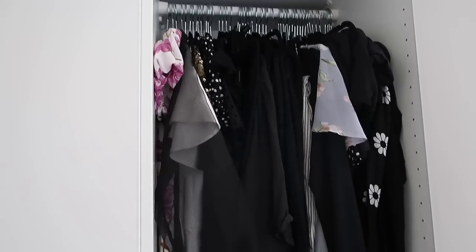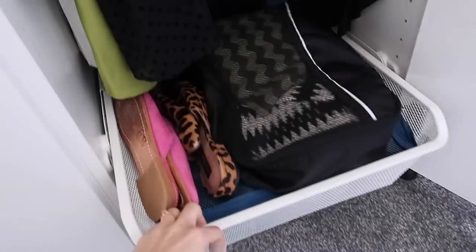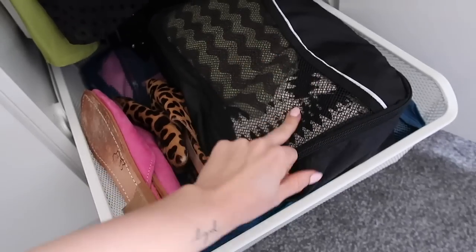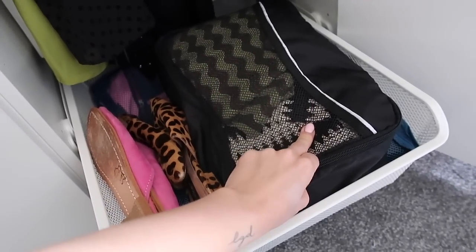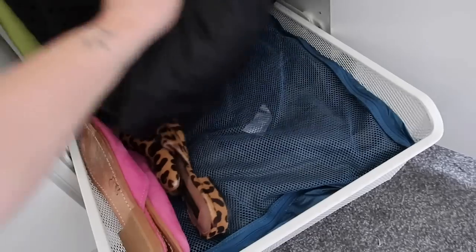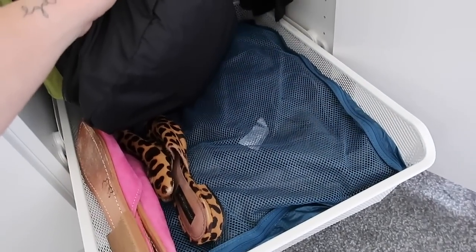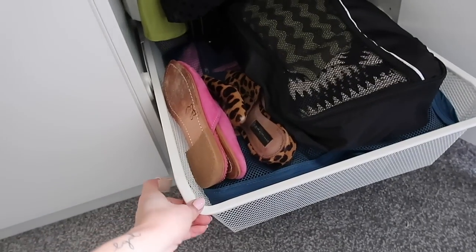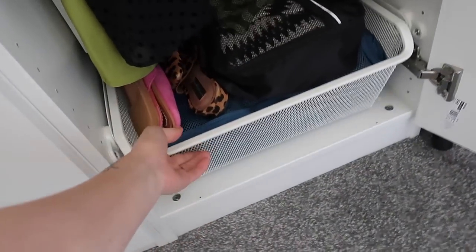So first door, and this is my long hanging space. This is all of my longer clothes hanging up here, and then at the bottom, like I showed, I have a couple of summer sandals. I have a bag full of clothes that I only really take away on holiday, so that's nice and ready to go next time I go abroad. And then also my swimming costumes down below. I absolutely love this basket. I wish I'd got a couple more for these cupboards because they're so handy.